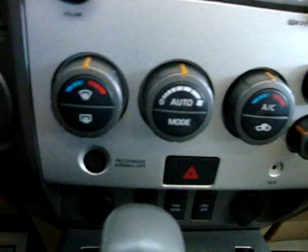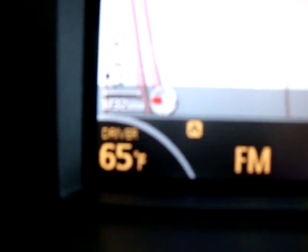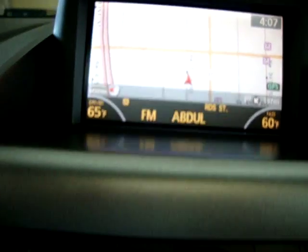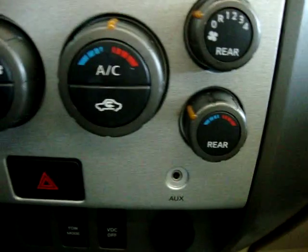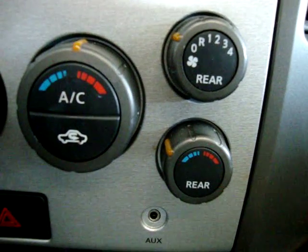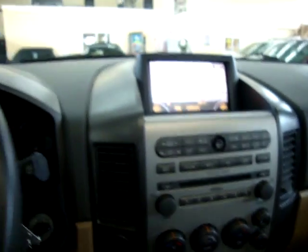This vehicle has a dual climate control, and I'm going to show you what that means. We have the driver's side at 65 degrees and the passenger side at 60, so you can have two different levels of comfort. Matter of fact, you could say it's got triple climate control because the temperature for the rear row passengers can also be adjusted, as well as the speed from here. And I think they also have a switch in the back so they can control it. We'll get back there in just a second.